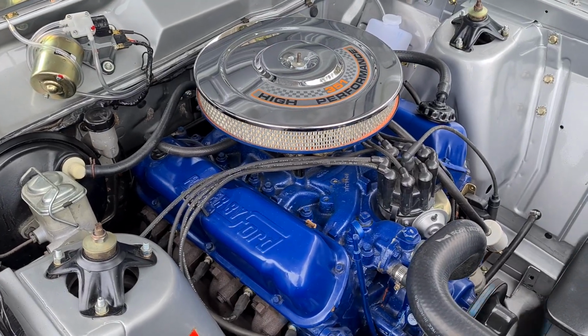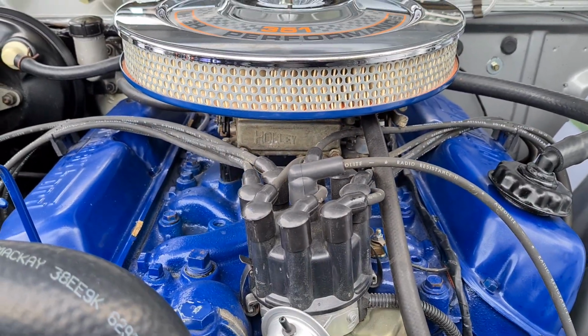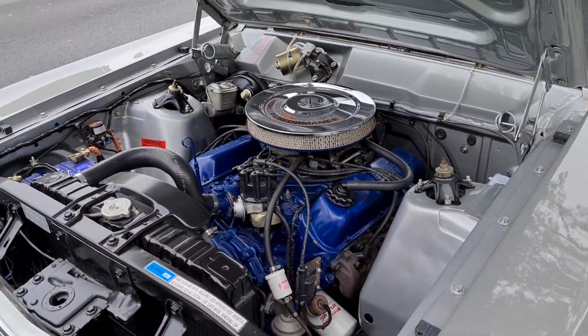Powered by Ford. 351 high performance, running a Holly. You see there, a Holly. But yeah, very, very nice car.